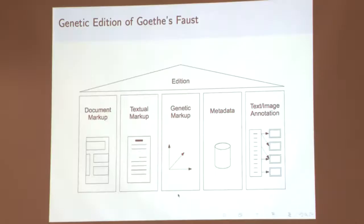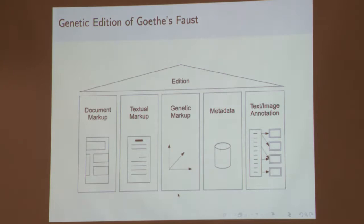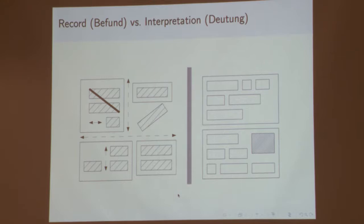So let me just take two of these perspectives, namely the document-oriented perspective and the textual perspective of our edition, and show you some of the challenges that we have in marking those up and representing them in our edition. In German editorial theory, when you deliver a historisch-kritische edition, you are asked to make a clear distinction between what you find in the archive, the record, the Befund, on the one hand, and your interpretation of that record, the Deutung, or what we could simply say, a clearly constituted reading text.